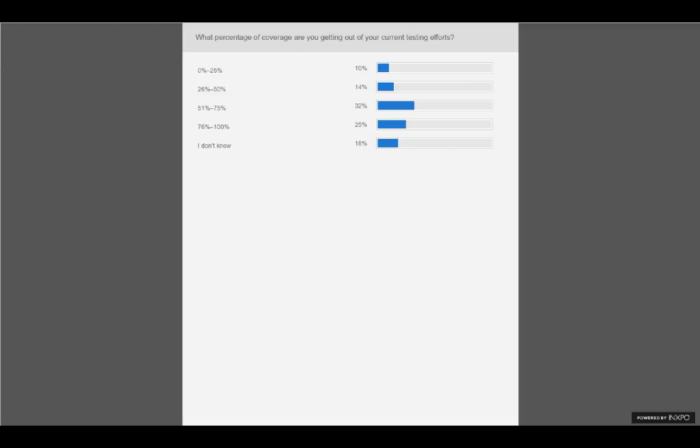So when we look at this, we can see that a part of you feel that you're attaining 75 to 100% of coverage over here. A good part of you feel that you're close to where you want to be. You're somewhere between 51 and 75% of coverage of everything that matters from a testing perspective. Part of you over here feel that you're somewhere between 0 to 25, some of you 25 to 50. I can tell you by experience of having worked with many, many organizations over the years that there's a challenge with attaining this level of coverage, and the more that we move to a DevOps world, the harder it is to ensure that we're attaining that high degree of coverage with consistency.